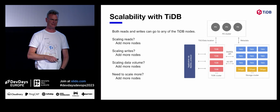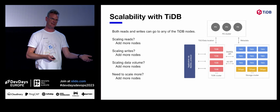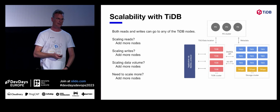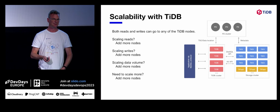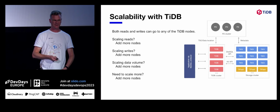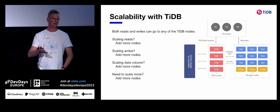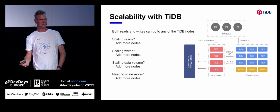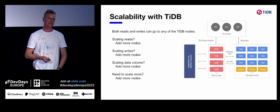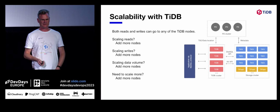The same goes for data volume. You can just add more machines to get more storage. You don't need to add disks to the existing machines. And if you need to scale even more, just continue adding more machines. That's as simple as it is. So there's no need for doing sharding or anything like that, because you can see it as us doing internal transparent sharding, or striping the data, or distributing the data. You can call it many different things, but from the perspective of the client application, it just is a big database instance. It's a full cluster that just scales.